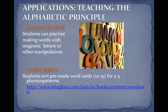And then word sorts is something students can do where they sort for phonics patterns. And this can also be done virtually, so there's a web link to EduPlace where students can sort words and put them in different columns. And you can do follow-up activities where students use the word in a sentence, read and write with the word, etc. So there are some extension activities for both making words and word sorts that contextualize the learning.